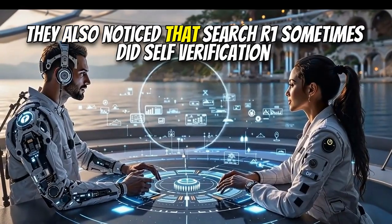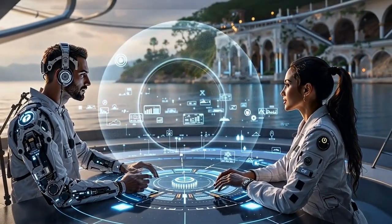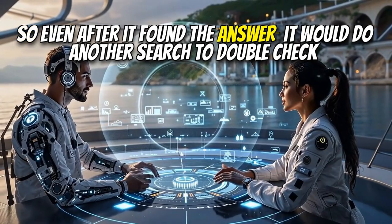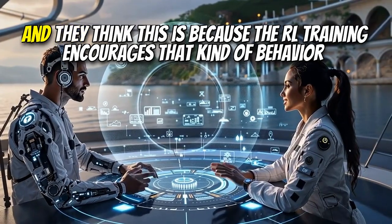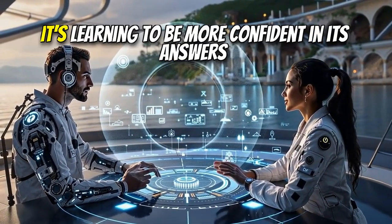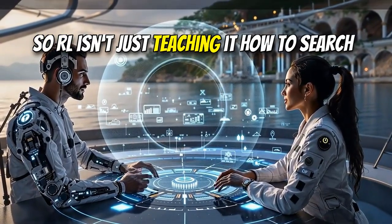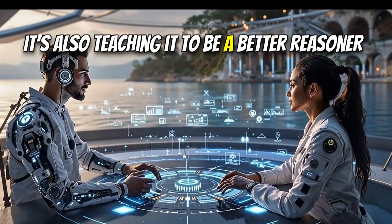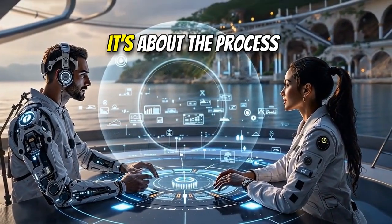Yeah, they also noticed that Search-R1 sometimes did self-verification. Self-verification. What's that? So even after it found the answer, it would do another search to double check. Like it was fact-checking itself. Exactly. And they think this is because the RL training encourages that kind of behavior. Yeah, it's learning to be more confident in its answers. Makes sense. So RL isn't just teaching it how to search, it's also teaching it to be a better reasoner. Very cool. So it's not just about the knowledge, it's about the process.